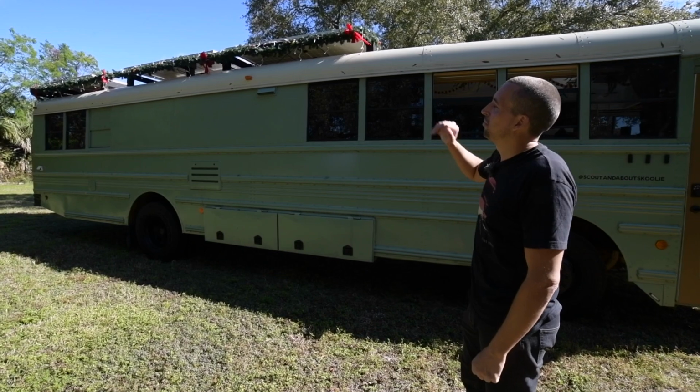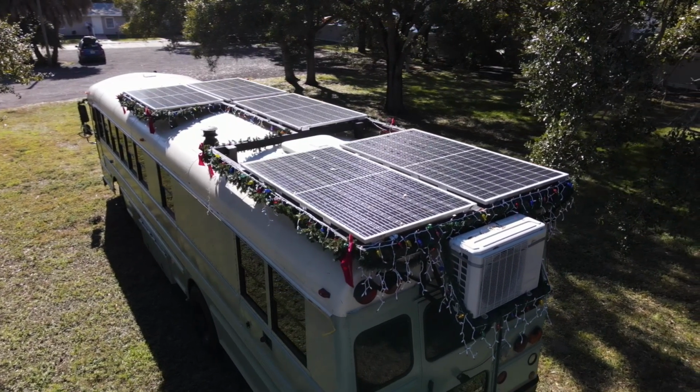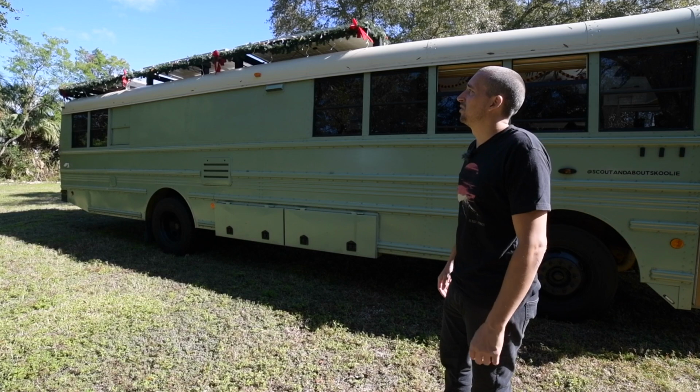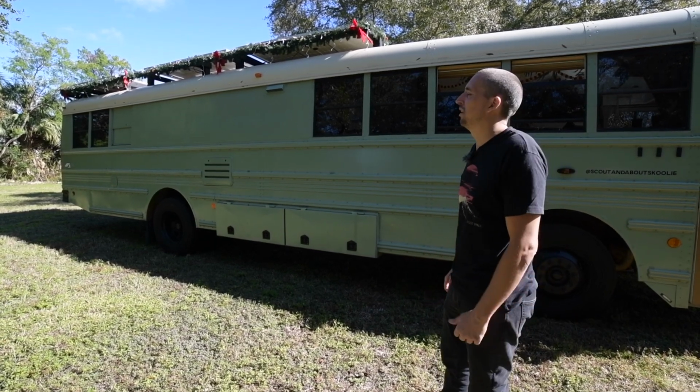And then up on top, you can see our solar panels. We have about 1,800 watts of solar. They're 24-volt panels. REC is the brand. Everybody asks me about that. It's what you would see in these big fields of solar panels for houses and businesses and stuff.